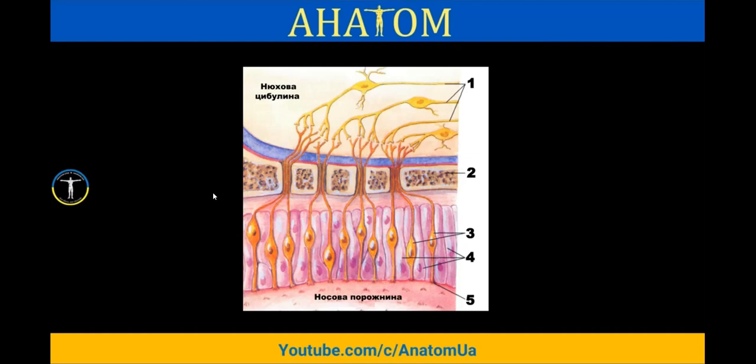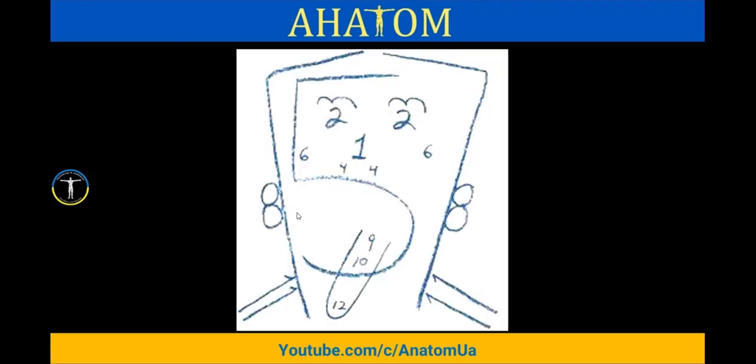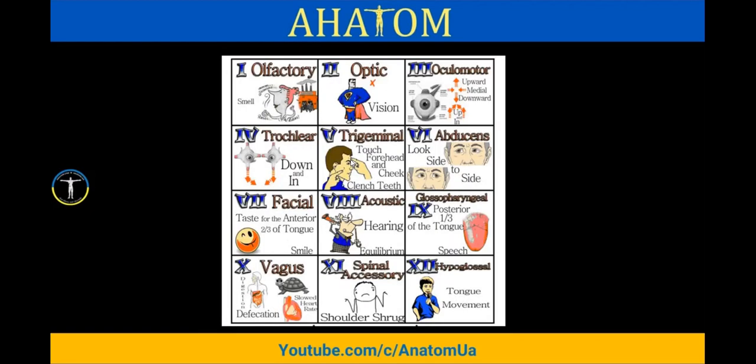Okay. Some information about names and function of the olfactory nerves, about 12 cranial nerves, right and left, for example. First, there is a nonstandard numbering for cranial nerves, and for remembering, I hope you can draw, for example, this picture. And remember, the first olfactory nerve is located in the nose, yes, and the function of the first olfactory nerve is smell.